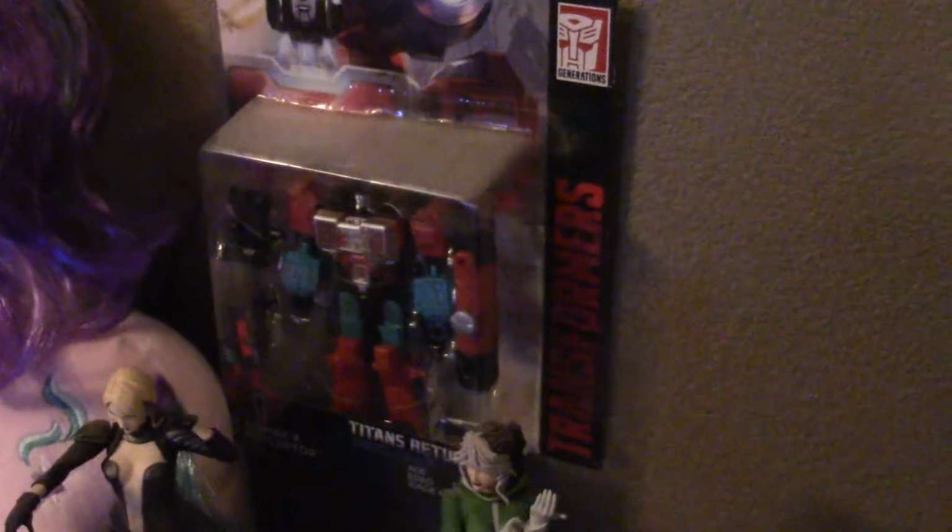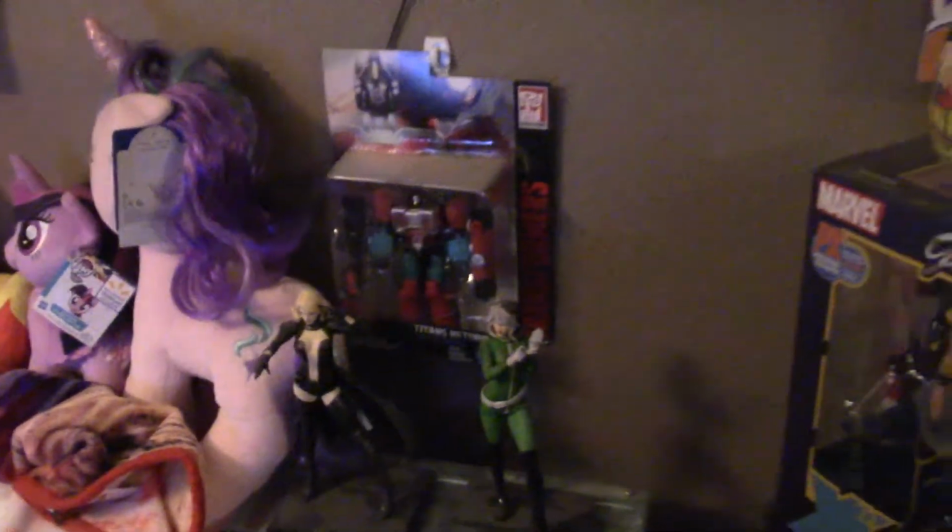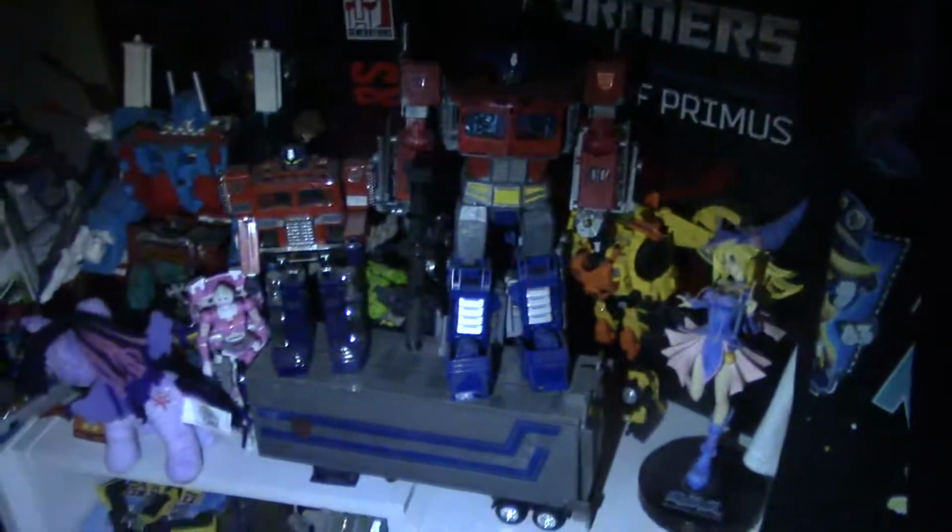And up here, I have Powers of the Prime Moonracer. And then down here, Powers of the Prime Perceptor, which is pretty cool. Now we're going to look in here. It's kind of a mismatch of a lot of things that I do have.